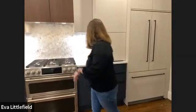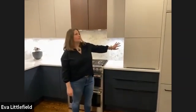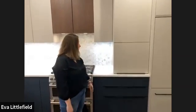I know a popular request from clients is a dedicated area for plug-in appliances. Yes. So awesome to see it in person. What else? This is the closed one. We also have a timbre one that's very cool. I just wanted it all to be very monolithic, so I chose the full cabinet door fronts.